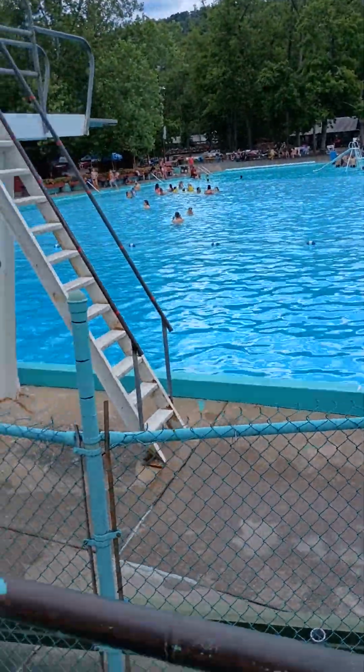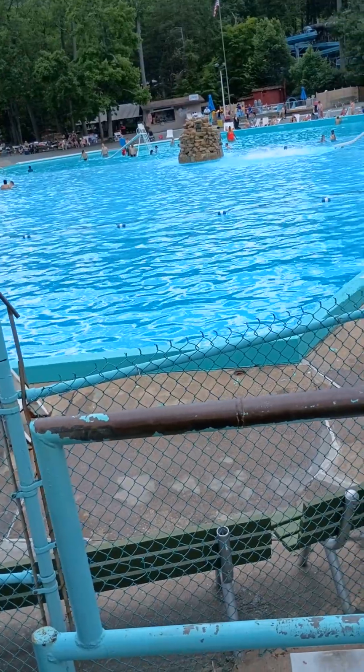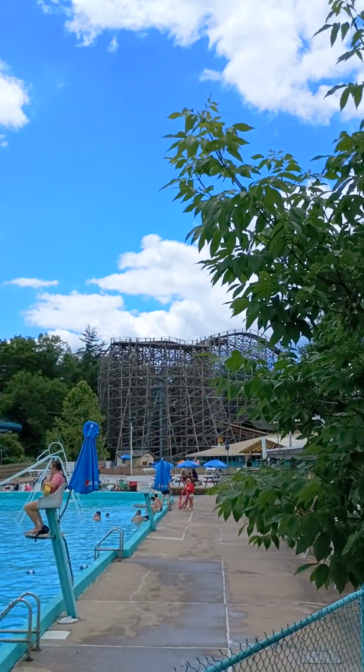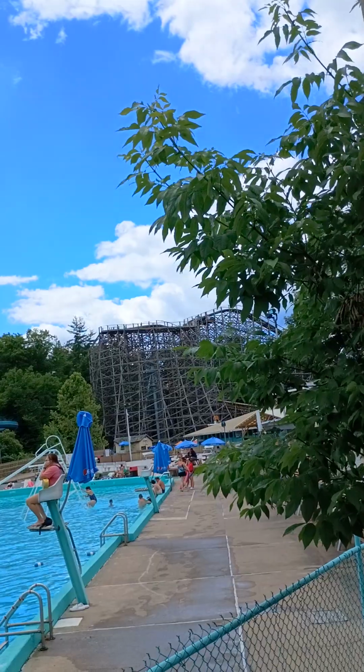I'm here at the swimming pool now. Well, I think this is the fifth or the sixth, I forgot what it was. But I'm trying to get the coaster up on top, to see if it goes through when it goes by the Twister over there.